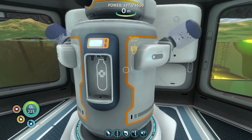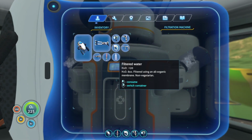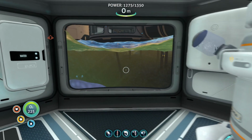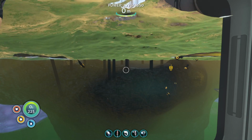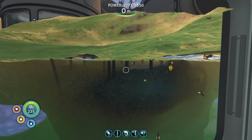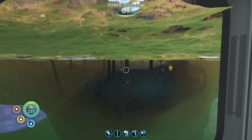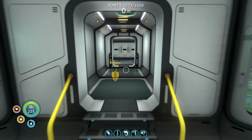I thought it was going to be a little bit faster, and it does seem like it's kind of faster. I went ahead and made a filtered water from the bladderfish already. We're going to have to go grab one more. But surprisingly, I thought the peepers would all just go down to the seafloor and do their own thing. They're just staying around the base, which is awesome. That means we can still use them for a food source if we need to.